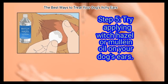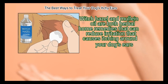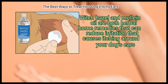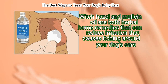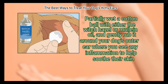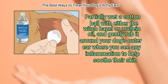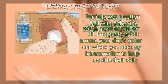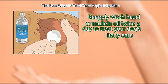Step 5. Try applying witch hazel or mullein oil on your dog's ears. Witch hazel and mullein oil are both herbal home remedies that can reduce irritation that causes itching around your dog's ears. Partially wet a cotton ball with either the witch hazel or mullein oil, and gently rub it around your dog's outer ear where you see any inflammation to help soothe their skin. Reapply witch hazel or mullein oil twice a day to treat your dog's itchy ears.